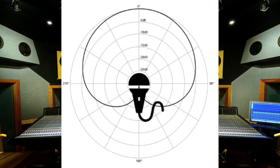There have been times where I've recorded two guitar players that are kind of near each other, and I set it up so that their guitar amps were blowing at each other, with the microphones up against the grills on each amp, but the backs of the mics were facing the other amplifier. So therefore, you picked up primarily the signal from the amp that you wanted to record and not the one that was 20 feet away on the other side of the room because you had rejection. So there you go.